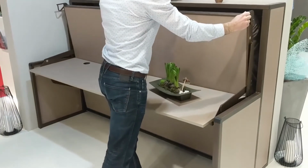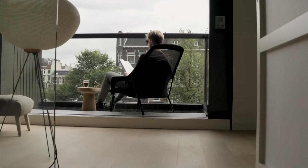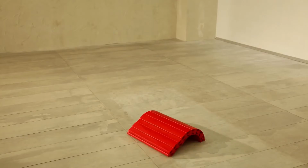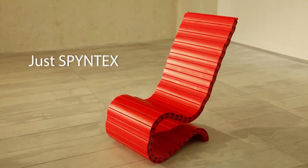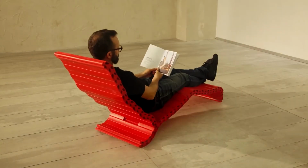Here are some items that would be perfect for the bedroom and incredible space-saving furniture that can fit any space you place them in. The Spintex. An incredibly versatile piece of furniture, the Spintex combines intelligent design into the concept of multifunction, allowing you to maximize space in your room or whatever you place this piece in.